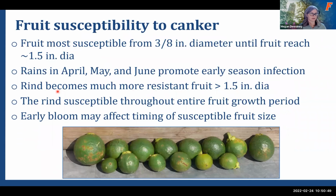Fruit susceptibility to canker, particularly in oranges, is from 3/8 of an inch in diameter until the fruit reach approximately 1.5 inches in diameter. Those rains in April, May, and June really promote early season infection, which is particularly important on processing oranges. That's where we get our fruit drop coming from. Even rains in March have been fingered. So if we end up with a sudden rainstorm in March, particularly now that we're getting earlier and earlier bloom, and that really can affect our timing of susceptible fruit size, those fruit become very vulnerable to rains that come in those earlier months, before when we used to think infection was occurring.